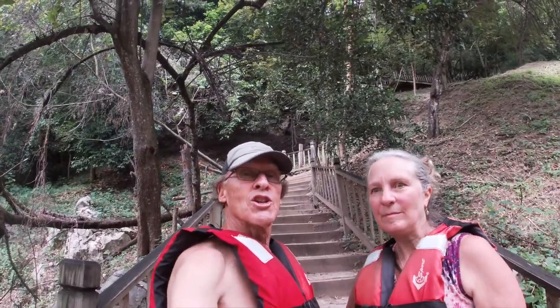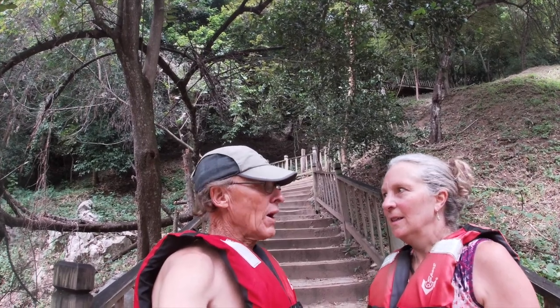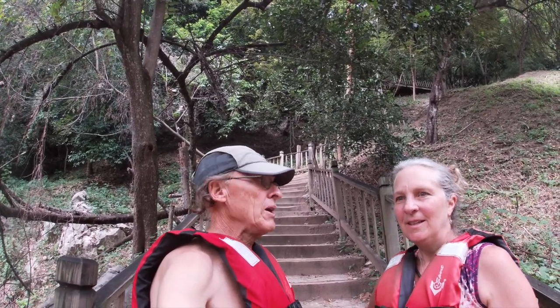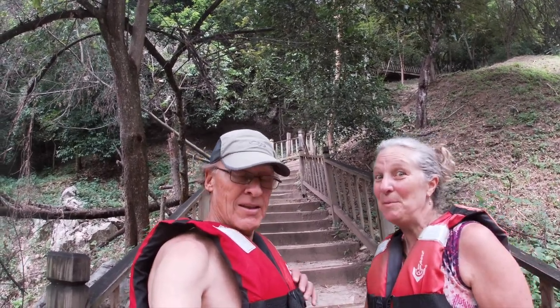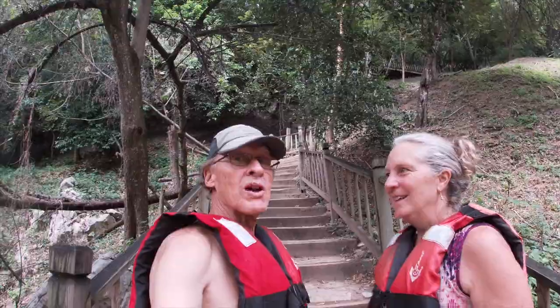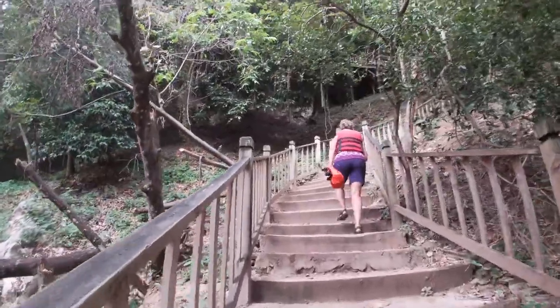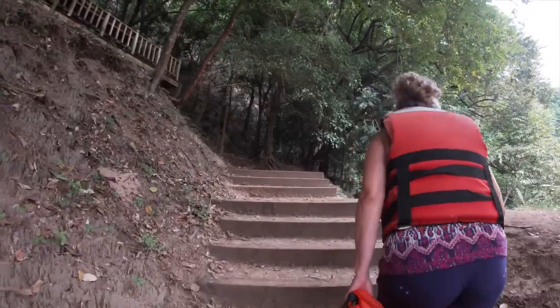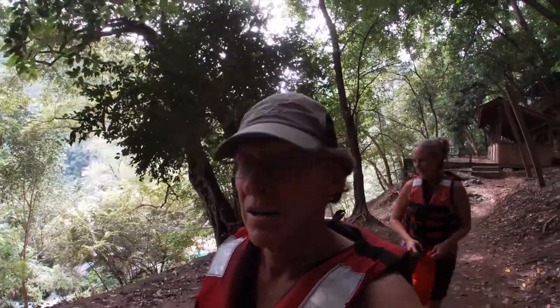So he says if we just go up these stairs, there's a cave with water all around it. You can go swimming, whatever. So we're gonna go check it out. Another little surprise on this trip. Life jackets are required. Check this out. La Cueva del Agua.